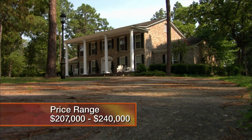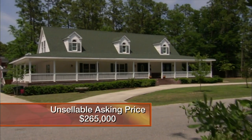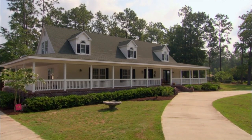They're not making the most of their space. And the problem is, buyers are picky. The rural property market's taken a kicking, and buyers want a turnkey ready property. Houses in this neighborhood sell between $207,000 and $240,000. At $265,000, Heather and Tommy's price is high. Still, realtor Audrey thinks this house should have sold. This is the nicest neighborhood, or one of the nicest neighborhoods in the area, and it's got two lots.